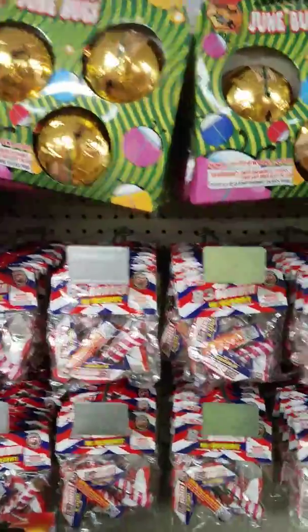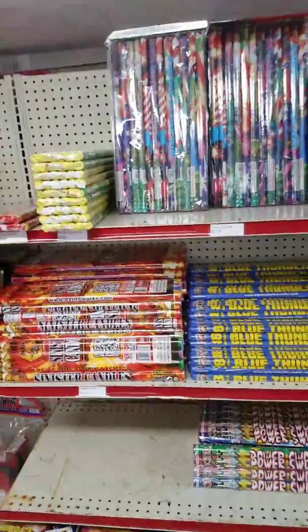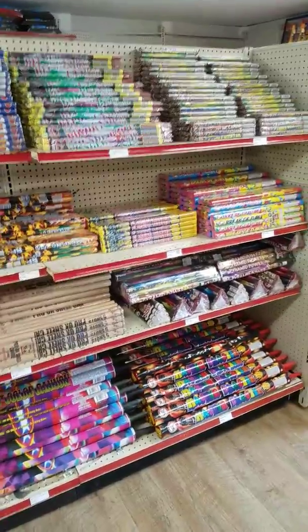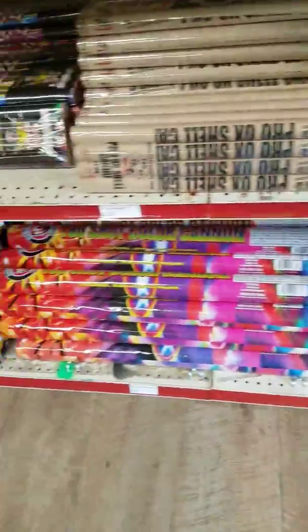June Bugs, B-3 Bombers, Buzz Killers, Rockets, Roman Candles. We got lots of Roman candles to choose from. A couple of big boys down there. There's a Winda one, there's a Dominator one. Probably getting a Pyrodemon one too.